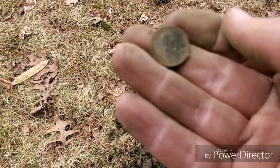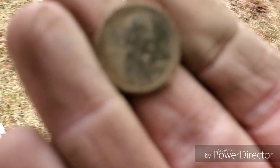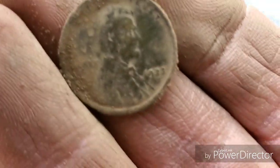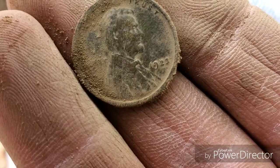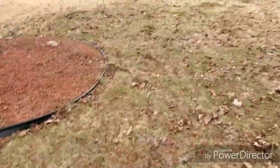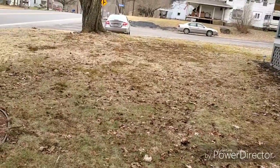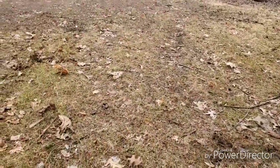This looks like it's going to be hard to tell. Let me see if it'll focus. Let's see here. 19, looks like 23, so nice older wheat. But I think I'm going to finish up here today and hopefully get back out tomorrow. So, all right, we'll see you on the wrap, or if I find something else.